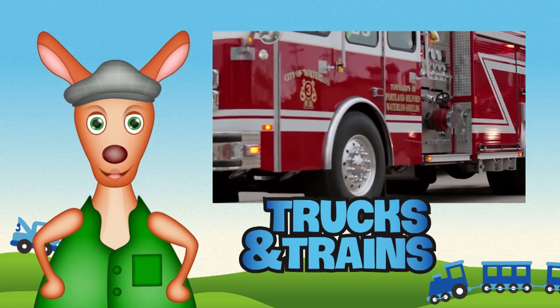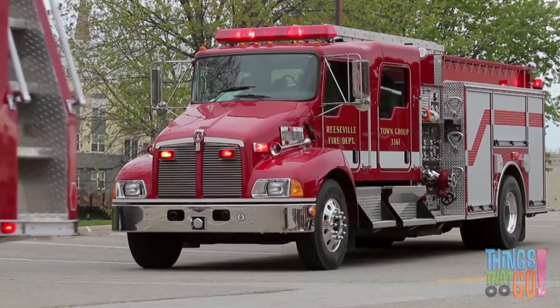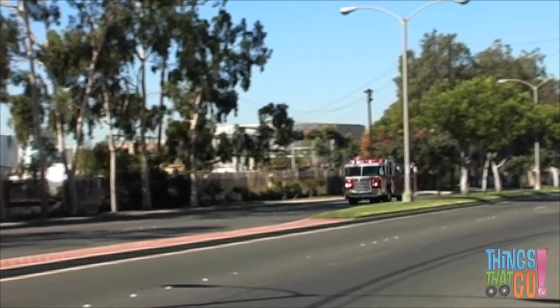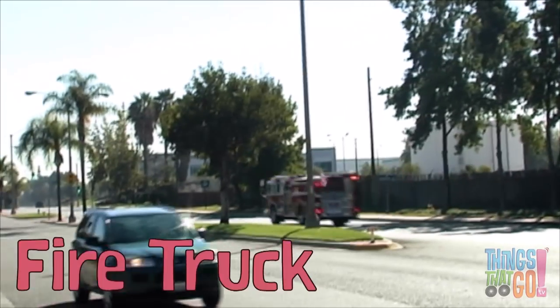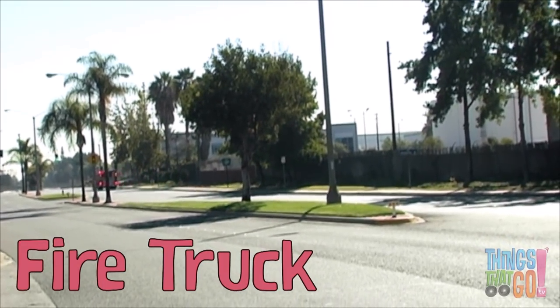With bright flashing lights and loud sirens, it's exciting to watch a fire truck whiz past. Beep, beep. The big red fire truck races away.